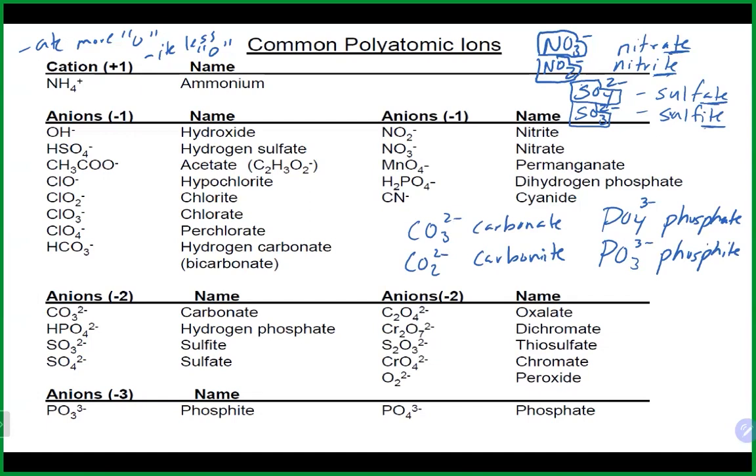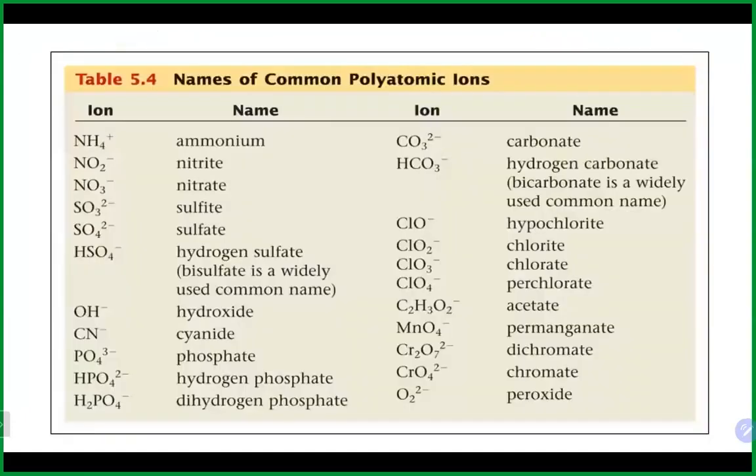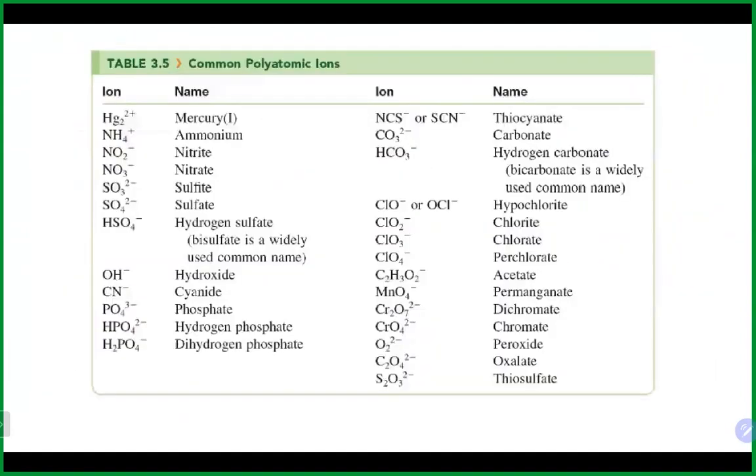There's also groups of 4 that are related to each other, and the most common group of 4, maybe I'll do it over here, is another table in case you missed it. This group of 4 is related to each other: ClO4 minus, ClO3 minus, ClO2 minus, ClO minus. So all these are related to each other. They all basically have a -1 charge. The only difference is the number of oxygens in each of them.